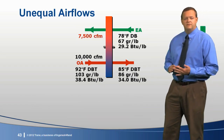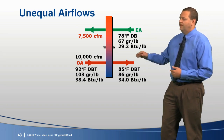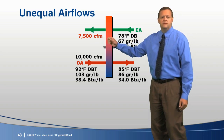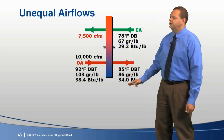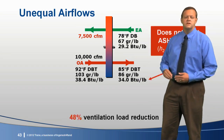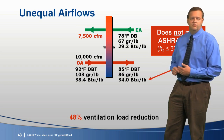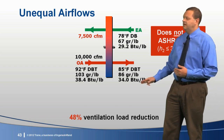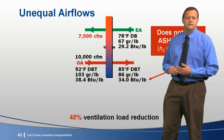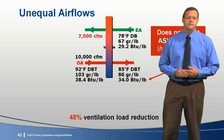But now look what happens with unequal airflows. As we saw earlier, with less cool exhaust to transfer energy to, the enthalpy of the outdoor airstream is lowered to only 34 BTUs per pound. This enthalpy reduction is not large enough to comply with standard 90.1, since this leaving air enthalpy is higher than the threshold of 33.8. So the ventilation load reduction is less than 50%.